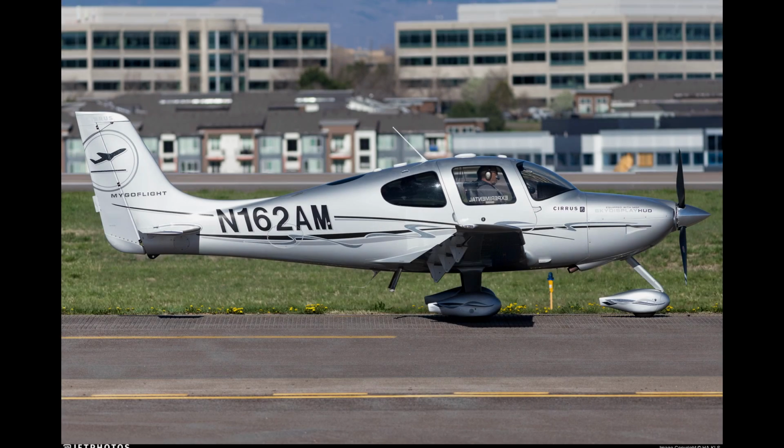Hi, I'm Scott Perdue, and today on Flywire, we're going to look into the accident of the SR22 162 Alpha Mike at Knoxville, Tennessee on December 16th, 2021. In a little bit, I'm going to show you the flight path and some telltale data that points directly at a wake vortex upset that ended badly.